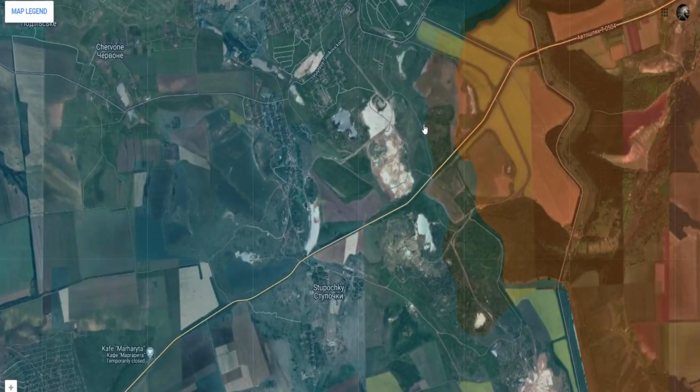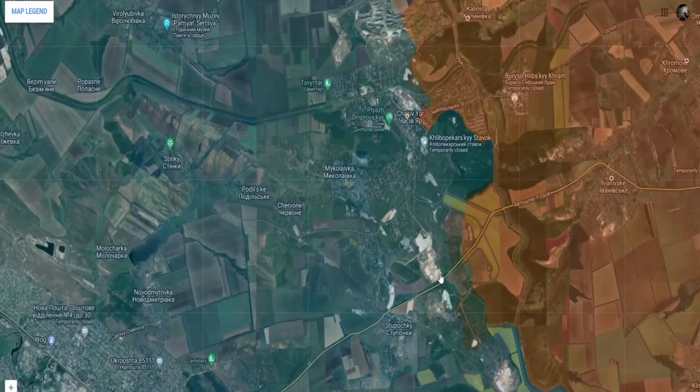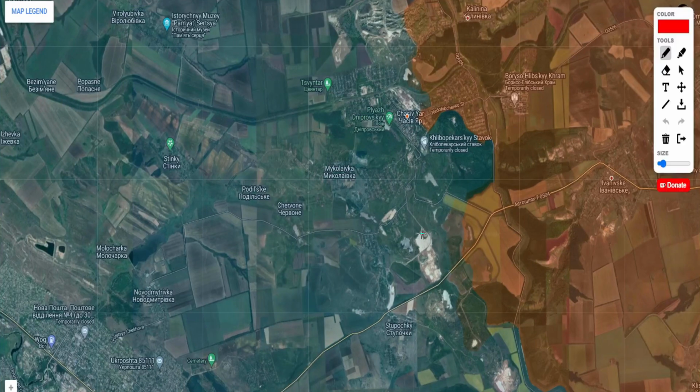Syriac map has changed this map when I followed him this morning when I opened this map, and now he says that the Russians are not in control of these two terracons, even though we have geolocated footage of them there. So maybe the Ukrainians were able to push them out from the southern part of Chasiv Yar, but a lot of pro-Russian sources are saying that these two areas are still under Russian control, and that actually the battles are now going on for Stupochky. So we should wait for more geolocated footage coming out.